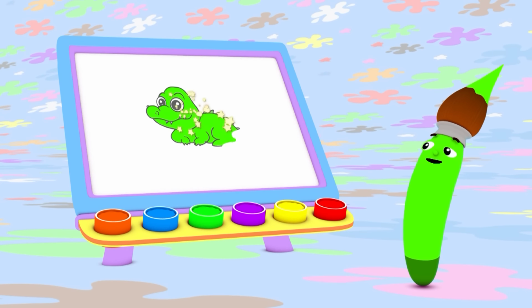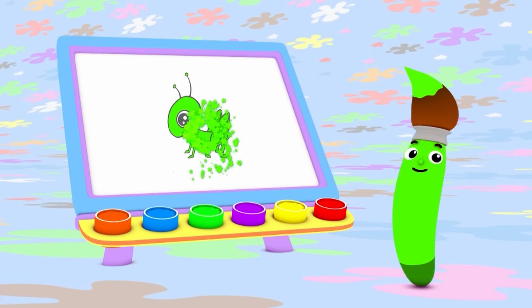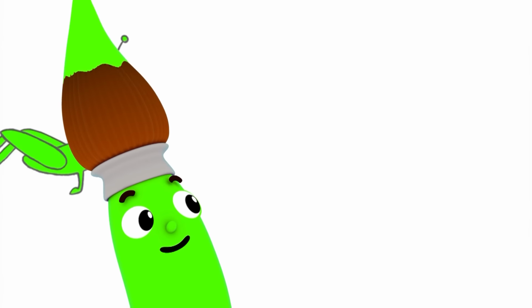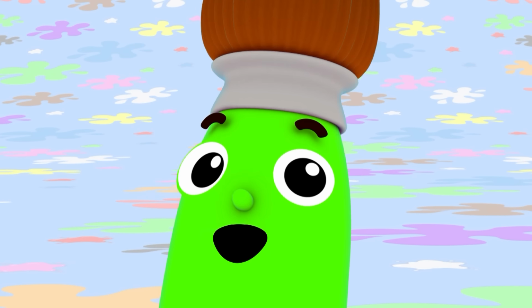You know what else you can paint with the color green? A grasshopper. Grasshoppers hop around too, like frogs.